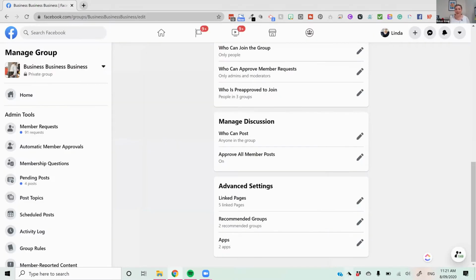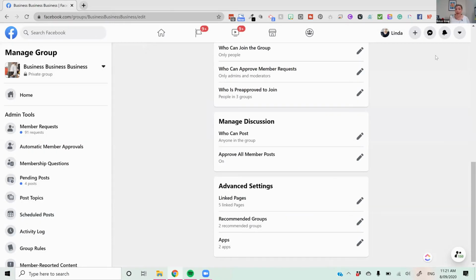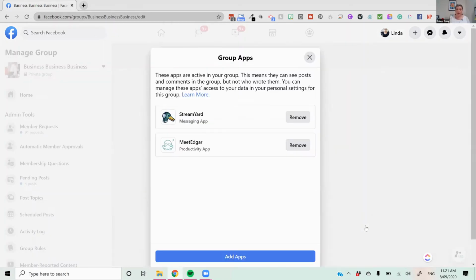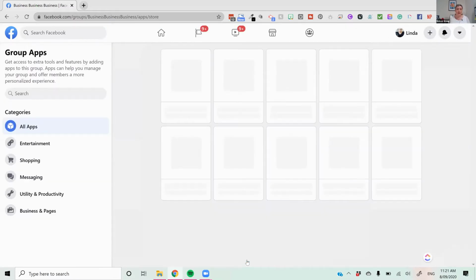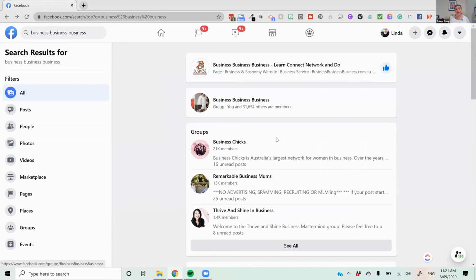You can then go through to the recommended group settings and you can add some recommended groups. So you might want to add some different groups that you think people might like to join. And this is the app section that we were talking about, where you can add apps. And this is where we've been hitting a bit of a glitch. The page isn't available right now. So that's the one where you need to switch back to classic. And that is the glitch. That's where we're going to see if Facebook's hit a glitch.